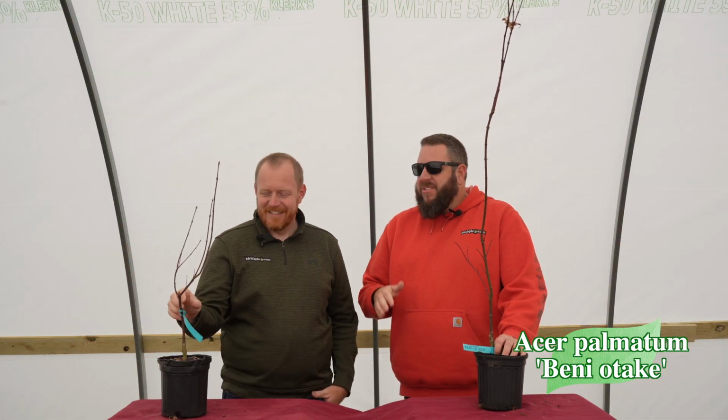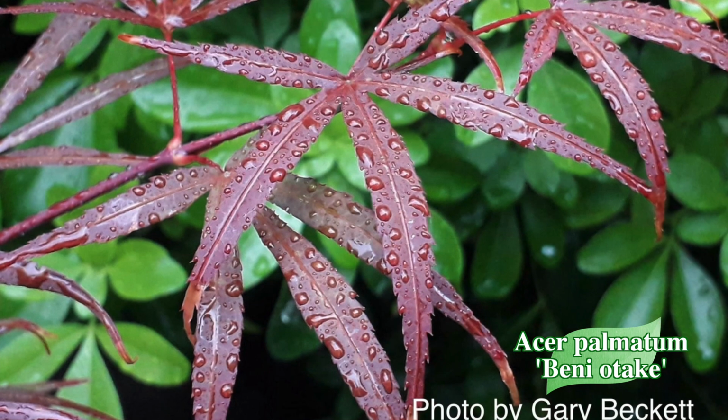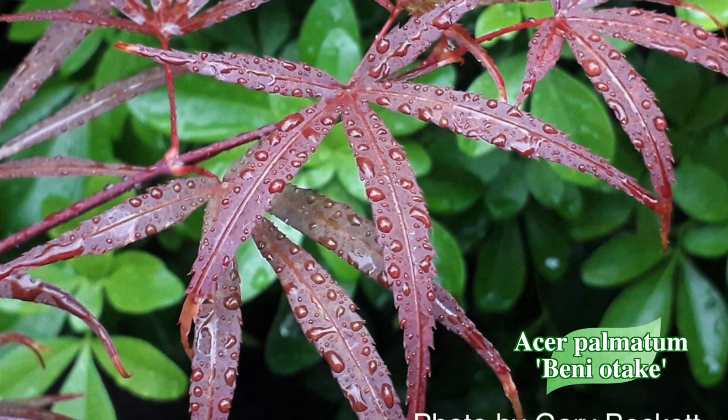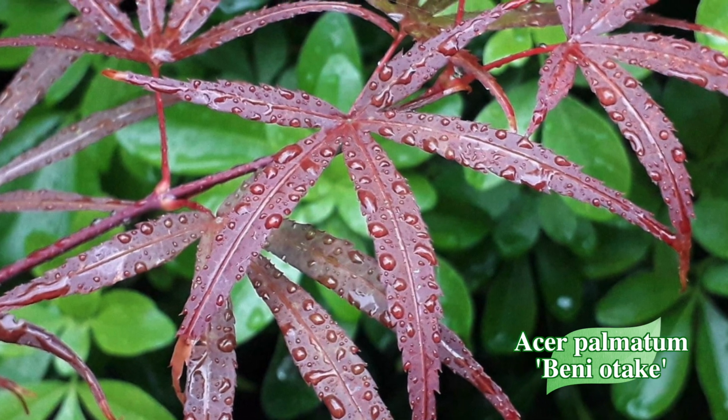Anyway, Beniotaki, though, phenomenal linear-lobum. The name means red bamboo, and you're going to get everything you love about bamboo with red foliage, but in a Japanese maple format. So you get that open, whimsical feel to this one, but you don't get that crazy root system. You get a non-invasive root system. You get great spring colors, great fall colors, a lot of ever-changing beauty. Beniotaki just makes a beautiful tree in the landscape.